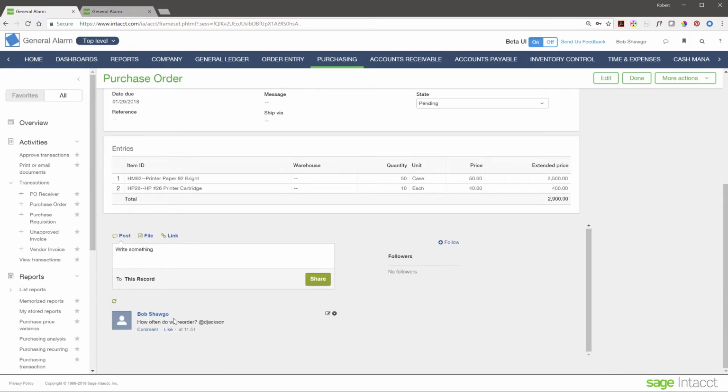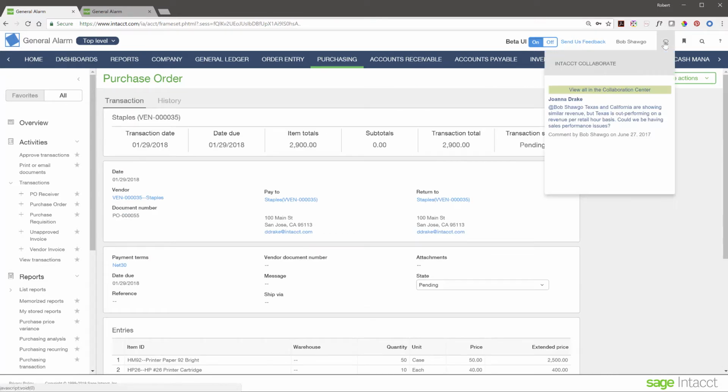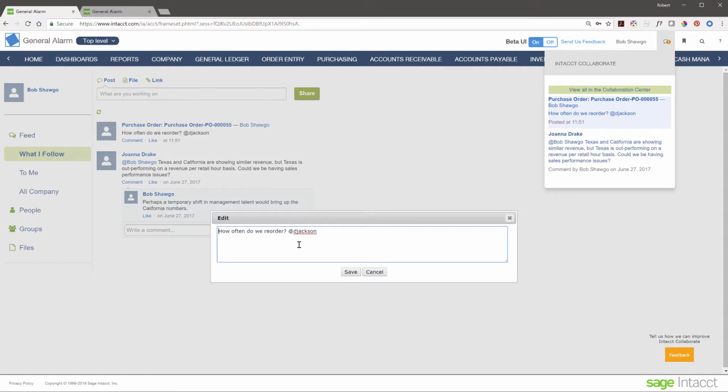And now this is permanently stored here. And I can see it in my feed, Collaboration Center. I can see that I've got this piece here and I'm talking to Drew Jackson. I put in his login. I think we could actually use his full name and it would work better. So I can go ahead and edit this if I find that I used the wrong name here.